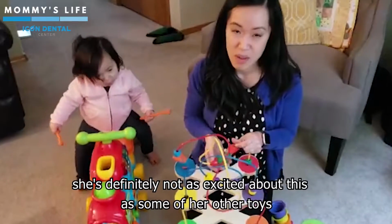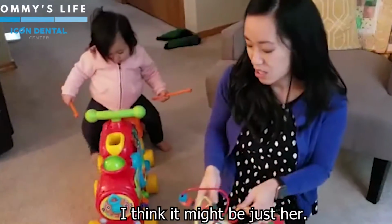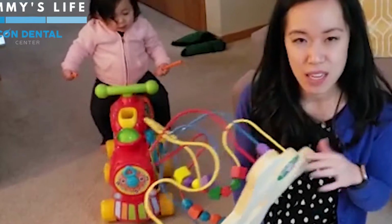Definitely not as excited about this as some of her other toys. I think it might just be her. I think other kids definitely do like it. I like this one though because of all the activities that come along with it.